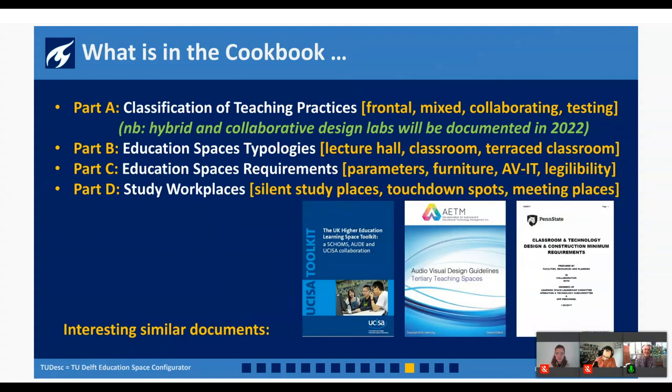Okay, what is in the cookbook? We have four parts. We did a classification at that time together with the teachers and students and teaching staff and supporting staff. And at that time, we had four practices. It's frontal, the Hörsaale, the mixed colleges, really collaborating where students work together with or without coaches, and testing, of course, because of the diplomas. We already had some ideas about hybrid and collaborative design labs, but that is not in there yet. And we believe it will be in by the end of 2022, because we do not have enough empirical data as yet.